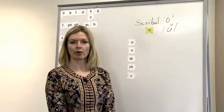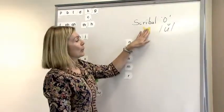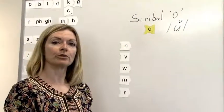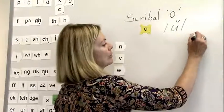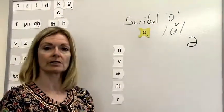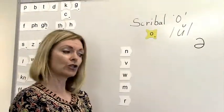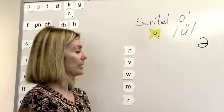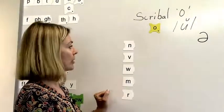Continuing with lesson 24, we have scribal O. We know that O can say O as in open or aw as in octopus. It can also say uh. In your dictionary, you'll sometimes see this as a pronunciation, and they call it the schwa sound. It's kind of just an uh sound. So that's quite common. And certain letters, again, tend to push or squash the vowels a little bit. N, V, W, M, and R. You have to be bossy letters here.